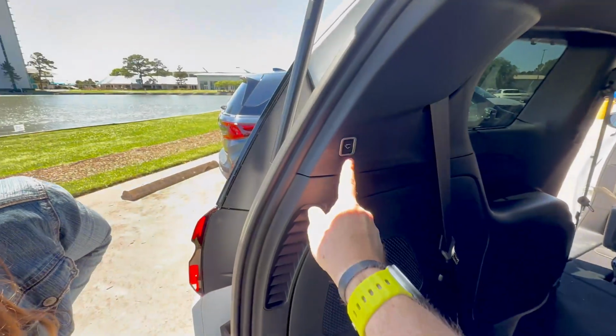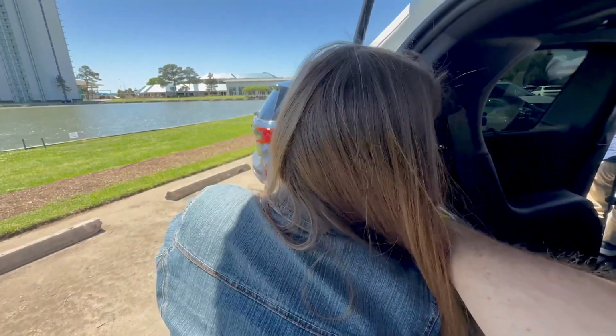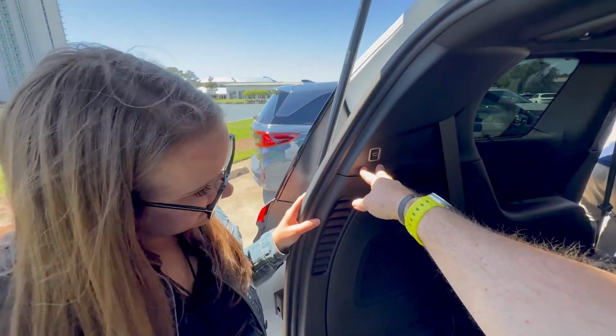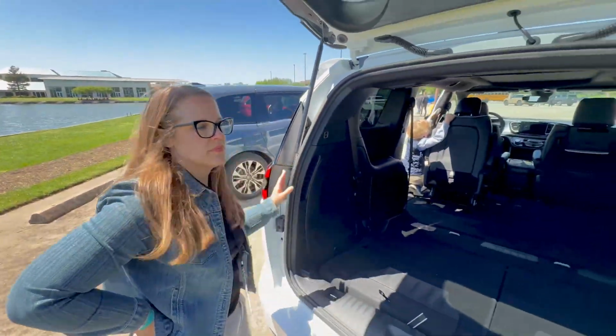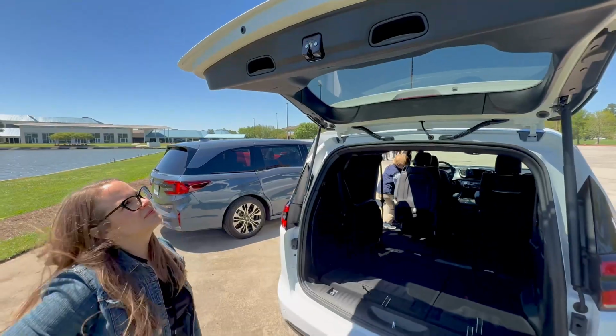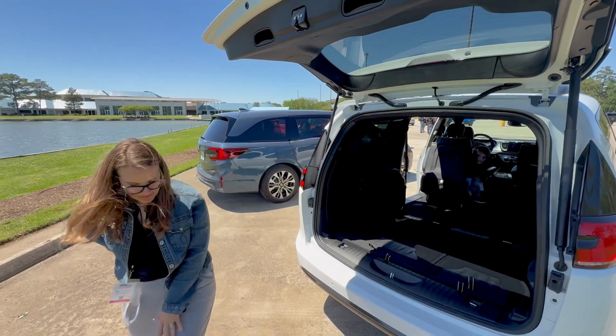And one thing that Chrysler does that we really like, especially for you at 5 foot, Holly, the power button to power close the hatch is on the side, so you don't have to reach way up and close it that way. So why don't you close this down, and we'll give our summary of the 4 minivans here.